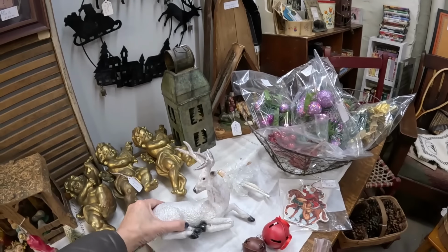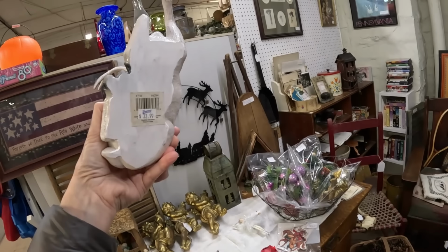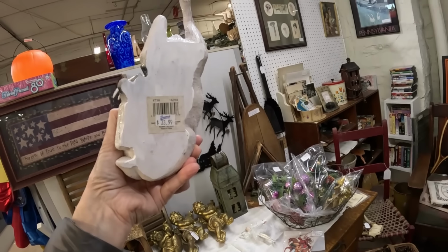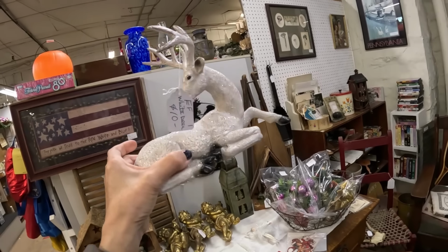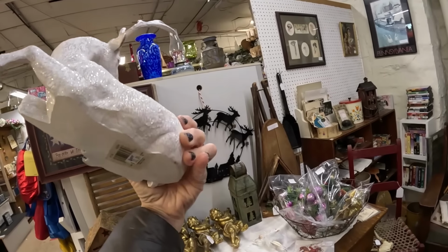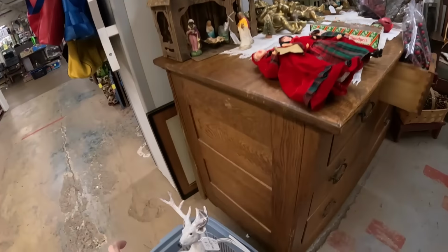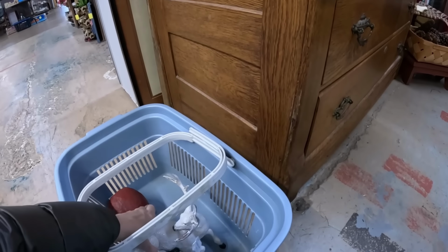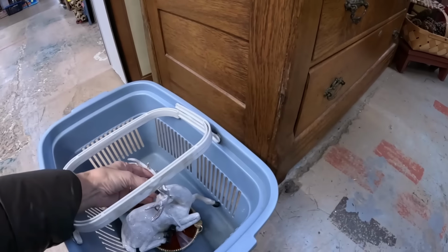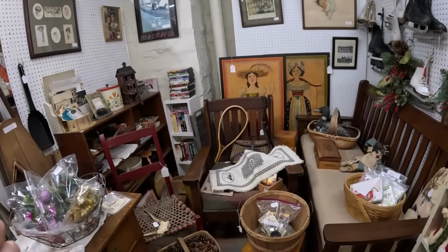Here's a little resin deer. White deer. Who is making that? Oh, it's from Boscov's. It used to be $33.99. Now, Boscov's has sales also. But $10, that is really cute. All right, I'm going to put him in the basket. I don't see any chips or breaks on him. Does he have both his ears? He does. It's always good to check that your deer has both his ears.